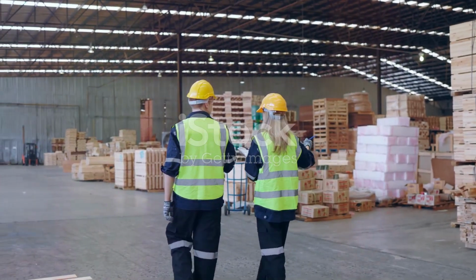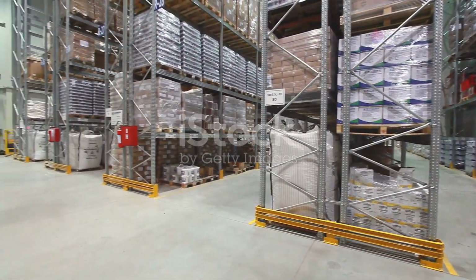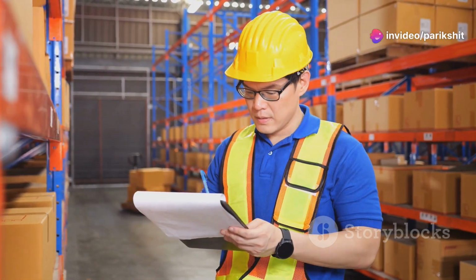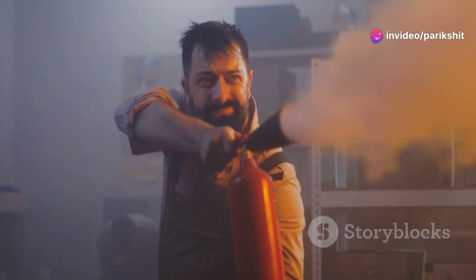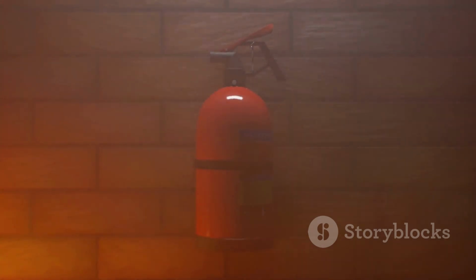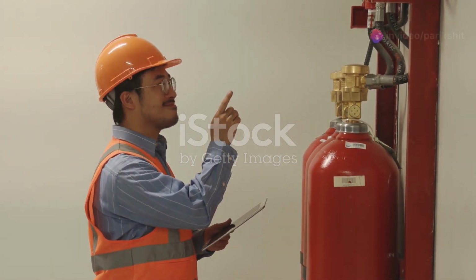All right, let's talk fire safety. In a place like this, with all these boxes and materials stacked high, you gotta be prepared for anything. That's why we're checking the fire extinguishers. First things first, no obstructions. You gotta be able to grab that thing and go without having to move boxes or climb over stuff. And you better believe we're checking the gauge to make sure it's in the green.